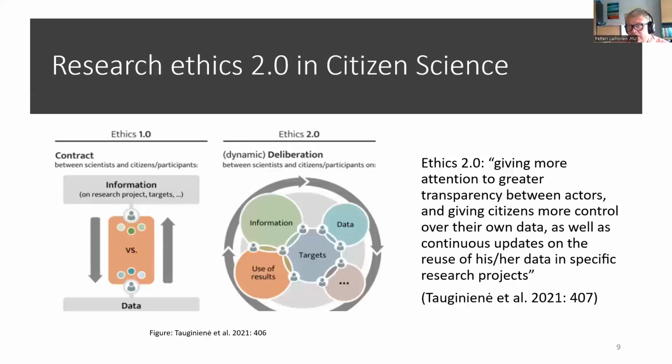So there is more attention and greater transparency between actors, and citizens get more control over their own data. So in this case, the pupils will always have the copyright and the ownership of the data they produce in these projects. And there is continuous cooperation also in disseminating the results and also on what is going to happen to the data. Typically, the data is stored by the researchers.